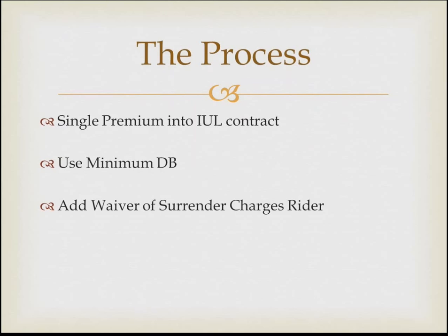Here's a big part of it. We're going to add the waiver of surrender charges rider so that your surrender value from year one will equal your account value. There's no surrender charge whatsoever. And with this particular product, which we're about to discuss, a chronic illness rider will be automatically included, and that's a huge benefit for your client.